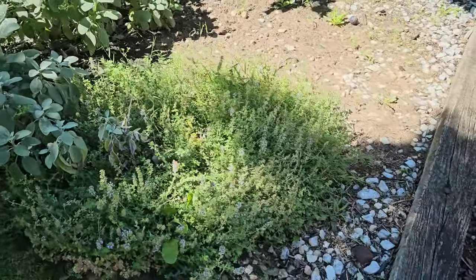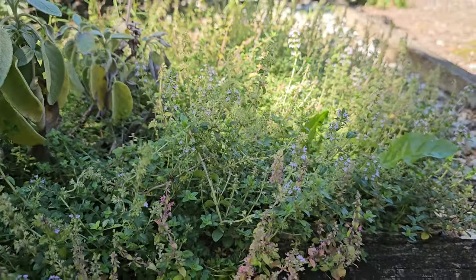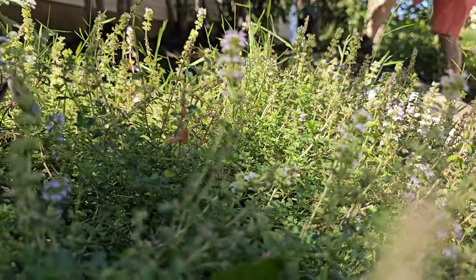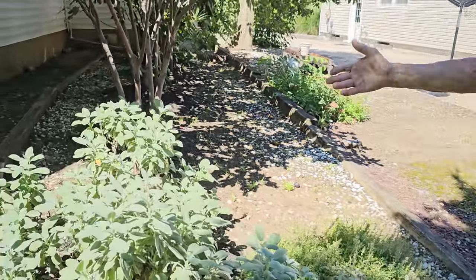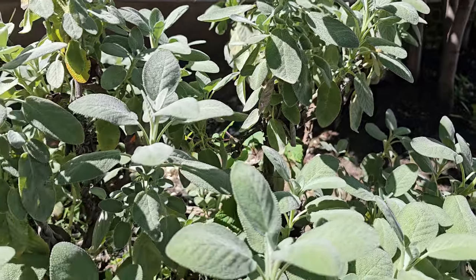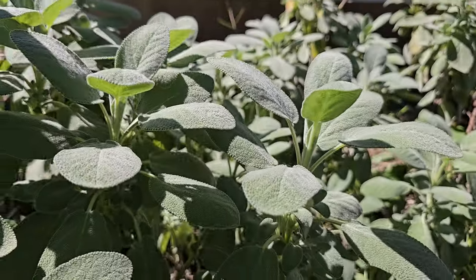This is my garden too. I've got thyme. I use a lot of thyme when I cook. Everybody knows I cook on Facebook, YouTube, Instagram, every place. Okay? Now I've got sage. Look at this. One day I want to fry it and make a video with the sage.